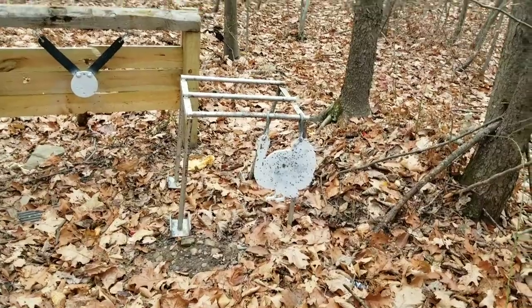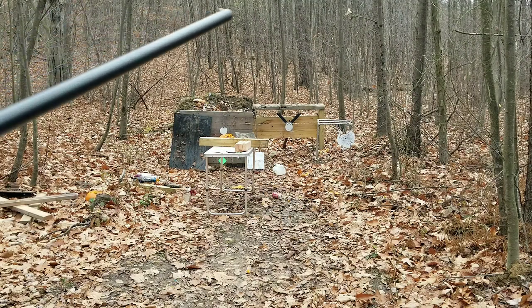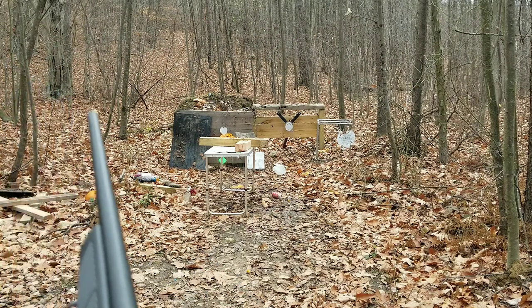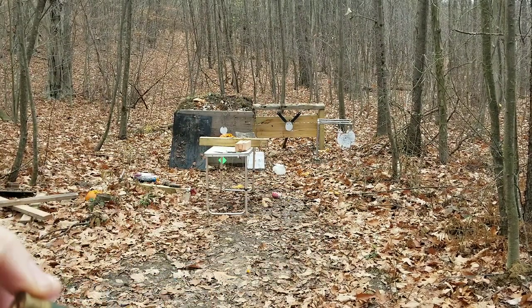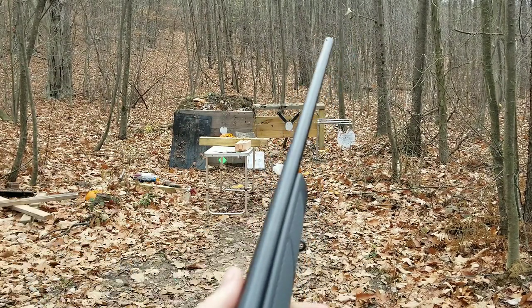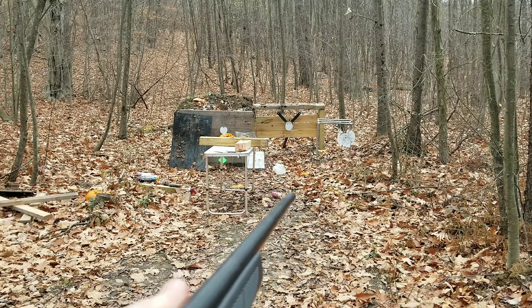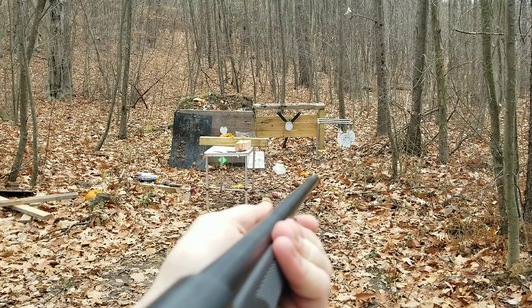Okay, so when it comes to shooting slugs out of this gun, it does not say what kind of barrel profile it has or anything. We're going to find out together if you can shoot slugs out of it. I'm going to say you probably can. I don't think it's full choke or anything. So I'm going to try my best here with this awesome trigger. Try for right in the center.